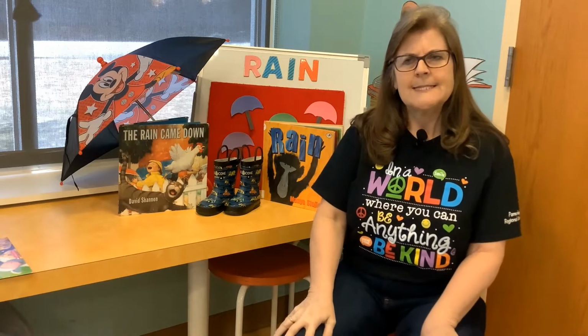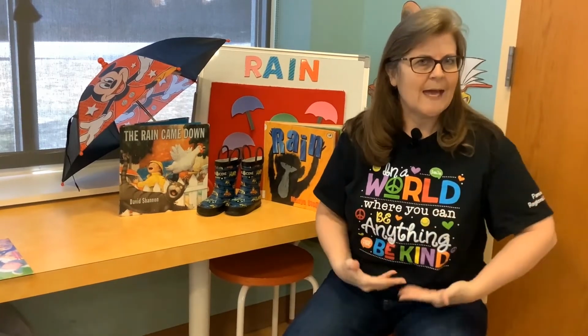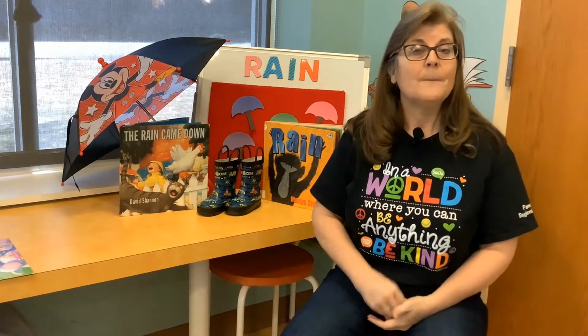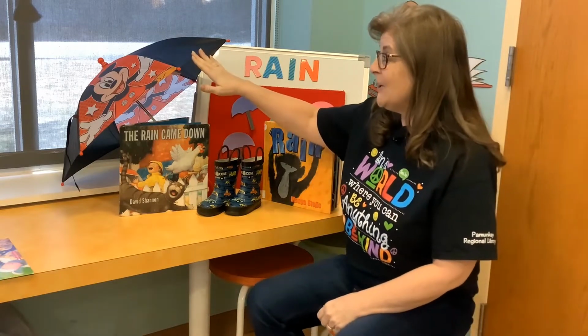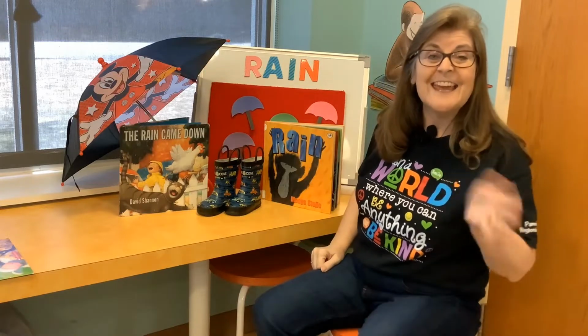If you go outside and it's raining, what can you do not to get wet? Well, you could stay inside, but if you had to go outside, what would you? An umbrella would be good to use. I borrowed these from my grandson Wyatt. Thank you, Wyatt.